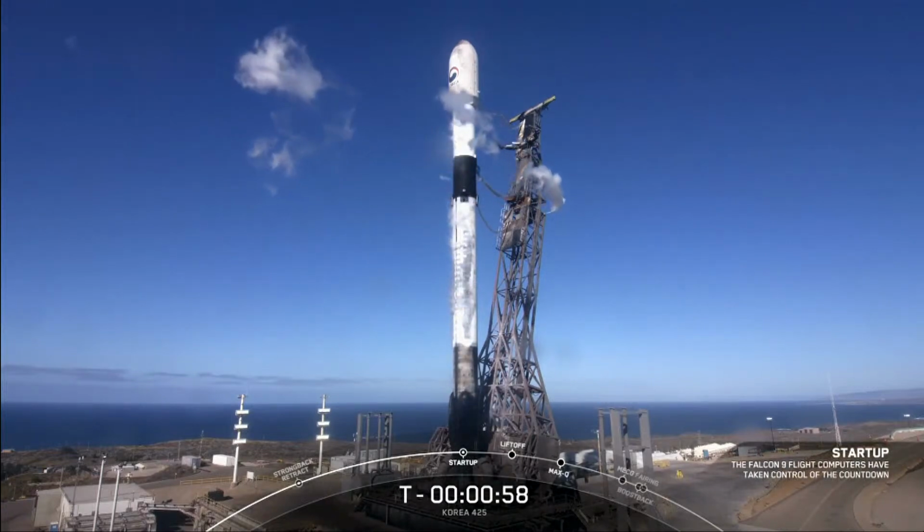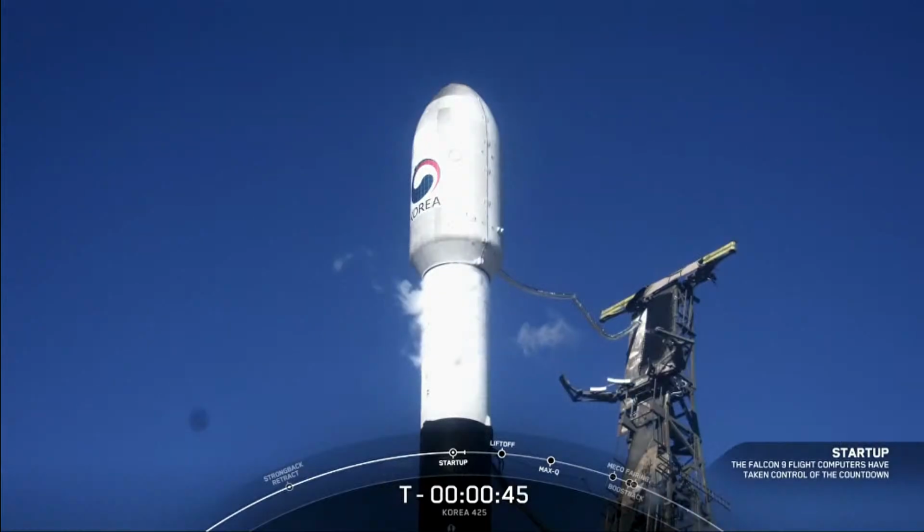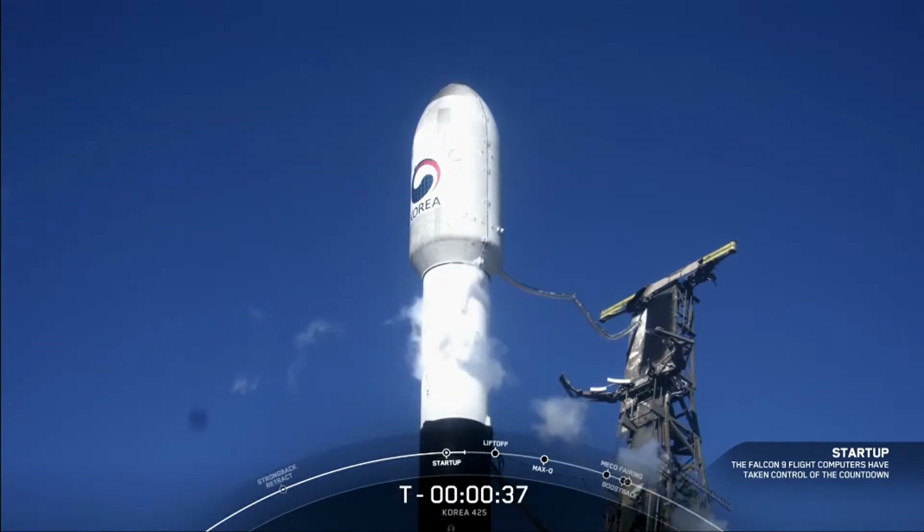Falcon 9 is in startup. There's confirmation that F9 is in startup mode. The internal flight computers have taken over the countdown, and Stage 1 and Stage 2 have begun pressurizing for launch. LD is go for launch. With that call out from our launch director, we know that we are go for launch. At just under T-minus 40 seconds, all systems of Falcon 9 are ready for liftoff with our 25 rideshare payloads on board. T-minus 30 seconds.